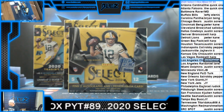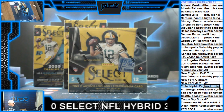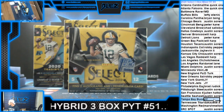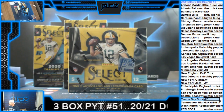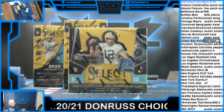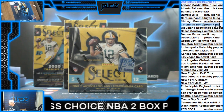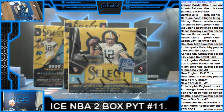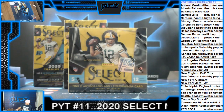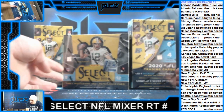All right, so the Chargers were Hot Cheese. Austin got the Dolphins. JB, Vikings. Brad Ruddick, Eagles. Austin, Steelers. Bucks, JY. Chiefs, Austin. Colts, Robbie. Packers, Will Harp. Broncos, Will. Cowboys, Austin. Bengals, Peter Kane again. Ravens, MD. First off the line and two hybrids.